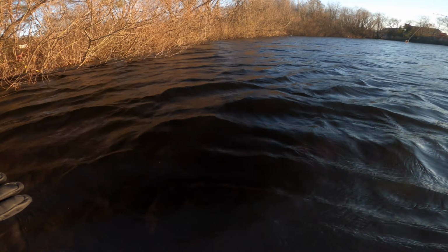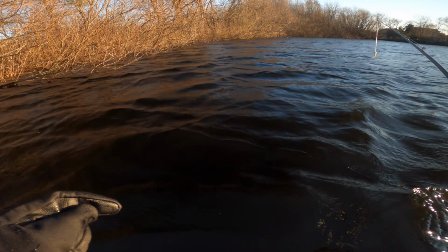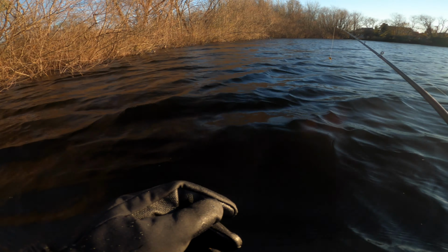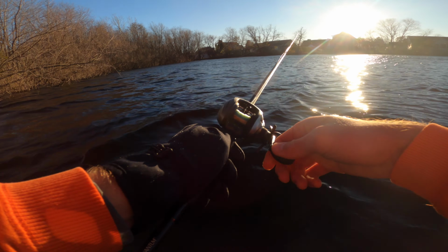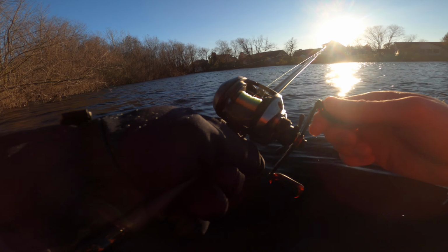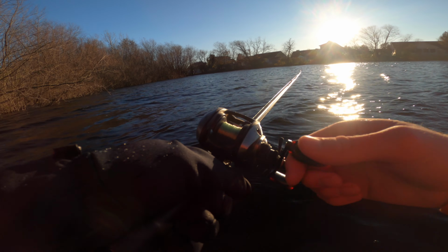Hopefully we can pick up a couple more, but again, like I said, if that's the only fish we catch today, I will be happy. That's a citation bass here in Delaware. 20 inches long, citation fish. But let's stop talking about that fish and keep our eyes focused on catching another one. I'm happy with that one, but I want some more, man. I want that tug on the end of the line again.